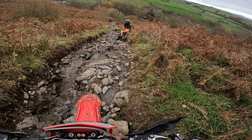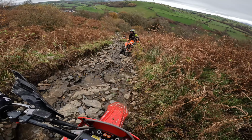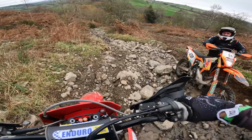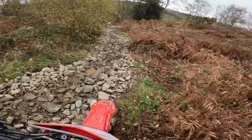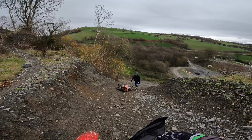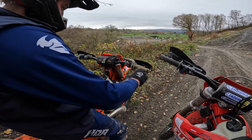Alright, lads. Is that really slippy on there? Well, I just lost the end of the top. Slippy, but not that bad. Right down. He's had a Larry. Is the bike bent? Yeah. How bad? Well, it's only like riding drunk.